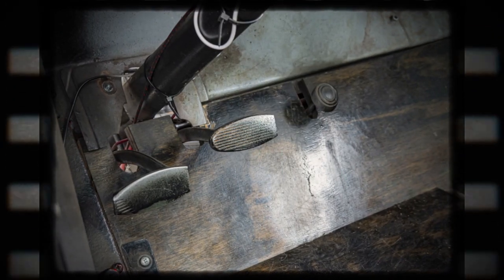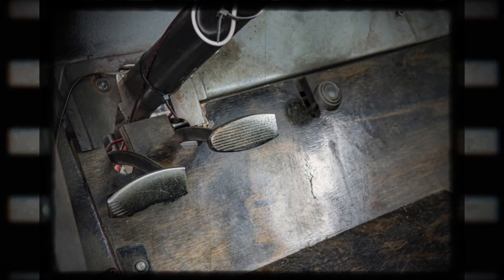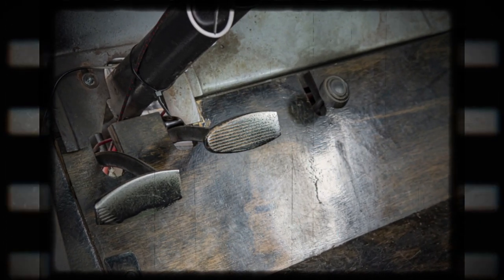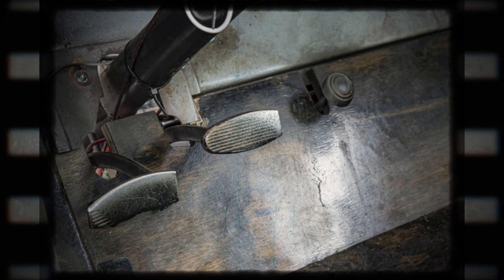Yeah, and again, it's unique too. It doesn't look like anything I've ever seen, with the spring kind of coming up through the middle of it and stuff. That's what made me think that you must have made that.